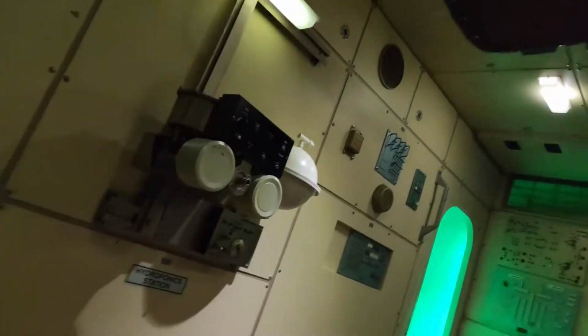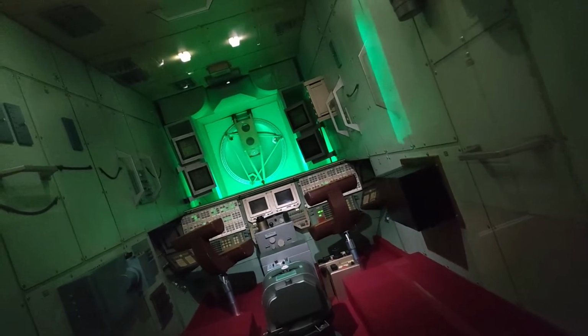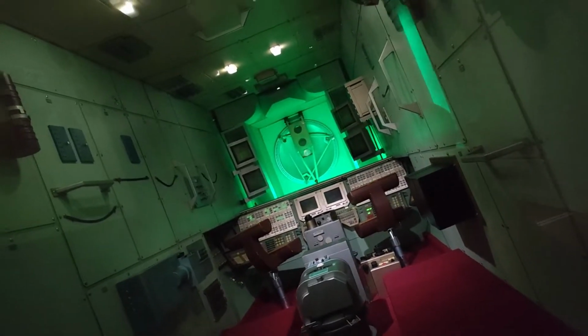Whoa! It's like flying away! I'm falling down. Look at this one. This is so cool. And it's like flying away! Like it's flying and flying!